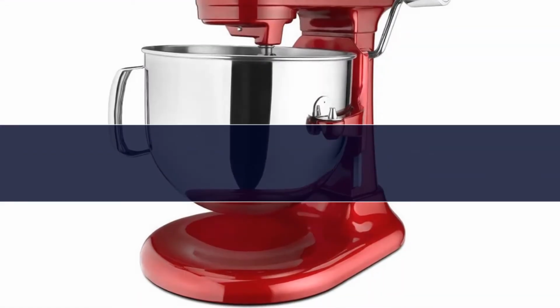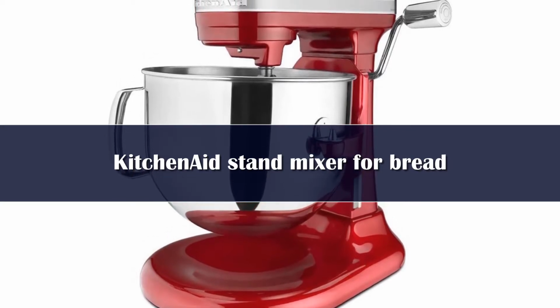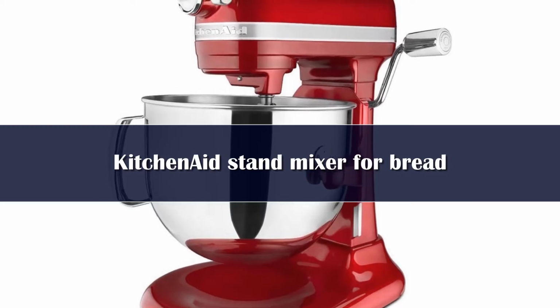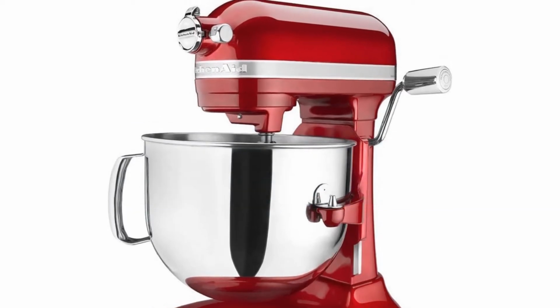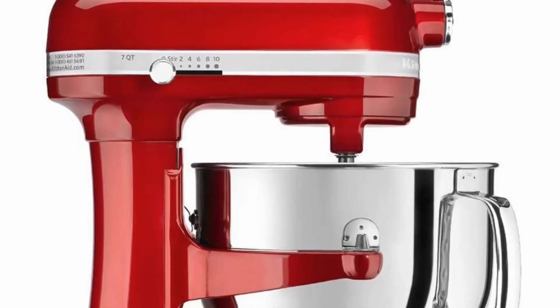Number 3. Stiff or heavy doughs like bagel dough, pizza dough, and some noodle doughs require a large amount of power to knead properly, which can be taxing on many stand mixers. The 7-quart ProLine model has a 970-watt motor for powerful and thorough kneading without overheating the mixer. The wider bowl lift design also provides more stability during mixing, so the mixer doesn't walk or shake as much during use.